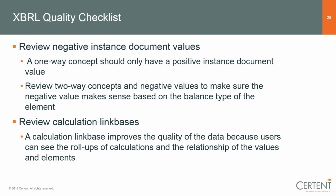To go on with that, one of the biggest items we need to do when we're doing our XBRL quality is to review negative instance document values. Now, the big thing regarding this is that we have a one-way concept value and a two-way concept value. A one-way concept really should only have a positive instance document value, because this element has been defined as a credit element, and it's going to be a credit in the instance document, so it should be a positive value. If it had a negative value, it would be a debit in the instance document and would just be incorrect.